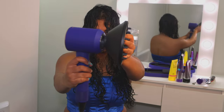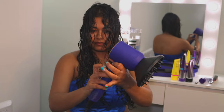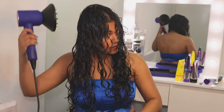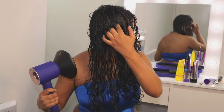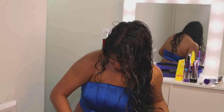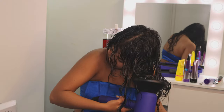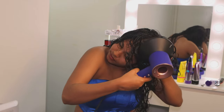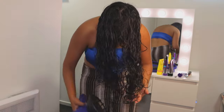And after around 5 minutes, I'm going with the diffuser attachment. Again with the low heat settings. Drying my roots first. And I flick my hair side to side using the cupping motions to set the curls. Here I'm diffusing upside down. Diffusion takes around 20 minutes. When your hair is 90% dry, I make sure to shake and scrunch my curls to get more volume.